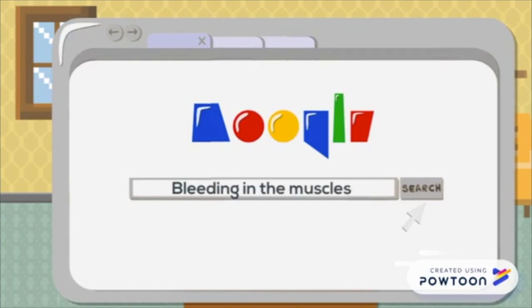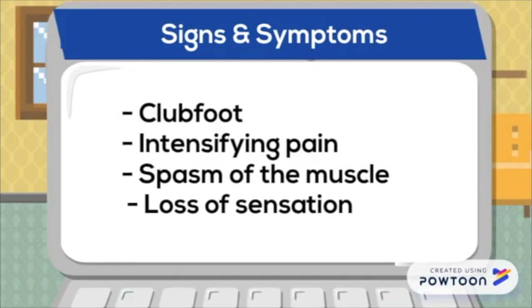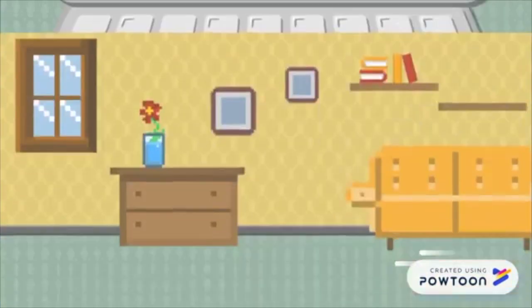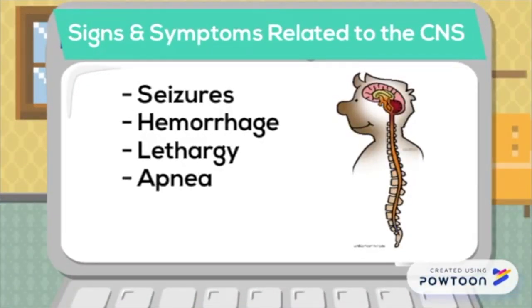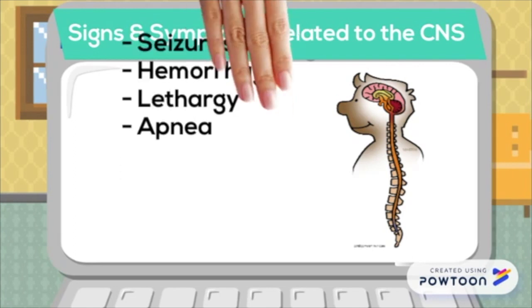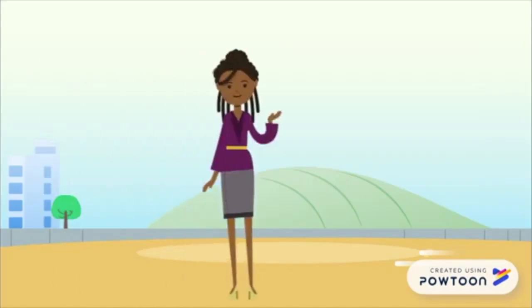Bleeding may occur anywhere in the body, but is most common in flexor muscle groups. Bleeding in the muscles results in signs and symptoms such as club foot, intensifying pain, spasm of the muscle, and loss of sensation. Other signs and symptoms of the central nervous system include seizure, hemorrhage, lethargy, and apnea. Signs and symptoms of the GI tract include abdominal pain, fever, vomiting blood, and blood in the stool.